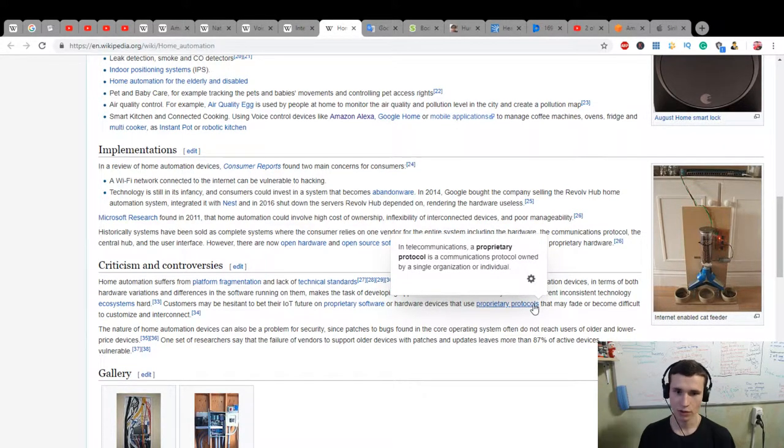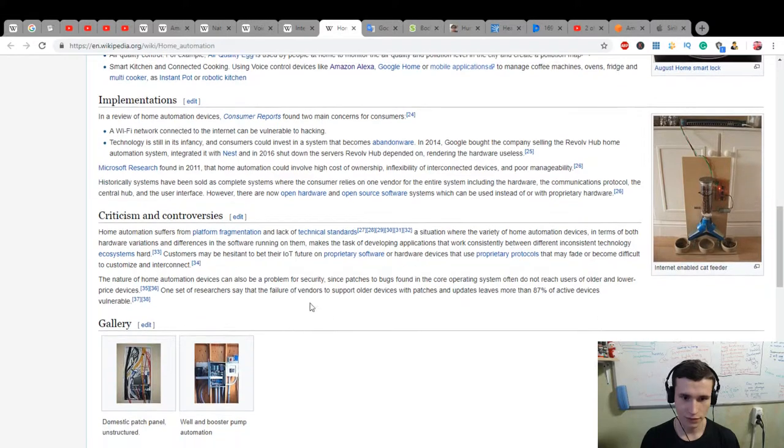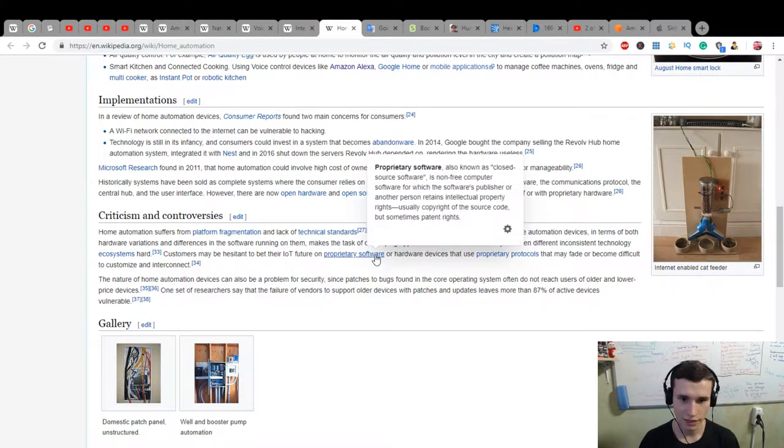A proprietary protocol is a communication protocol owned by a single organization or individual that may fade or become difficult to customize and interconnect. The nature of home automation devices can also be a problem for security, since patches to bugs found in the core operating system often do not reach users of older and lower priced devices. One set of researchers say that the failure of vendors to support older devices with patches and updates leaves more than 87% of active devices vulnerable.